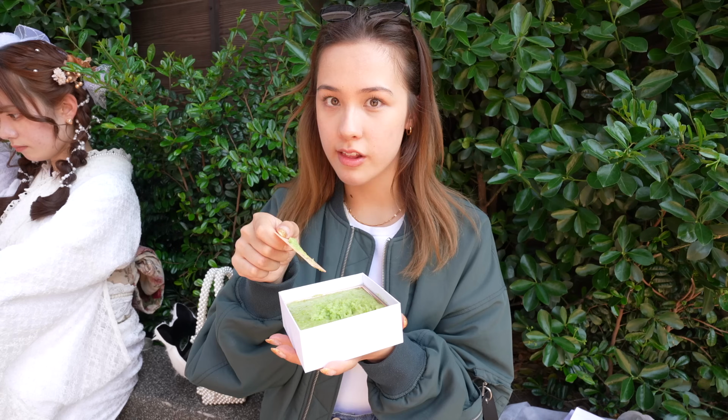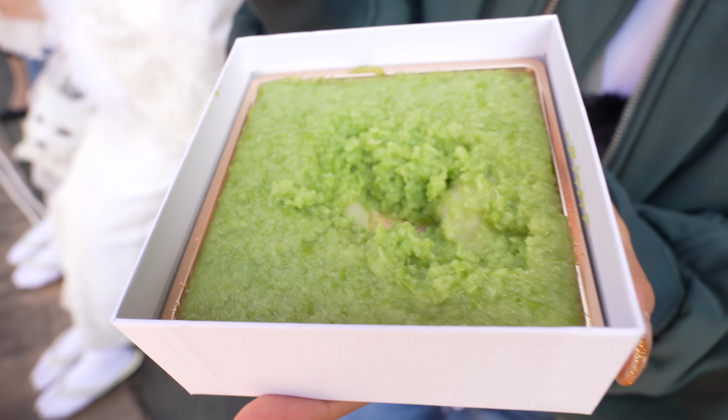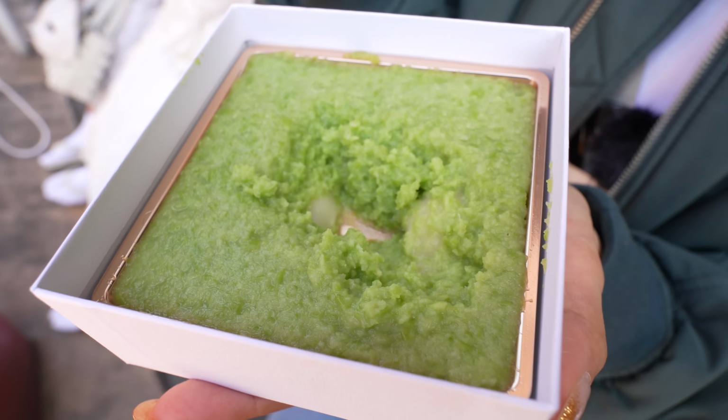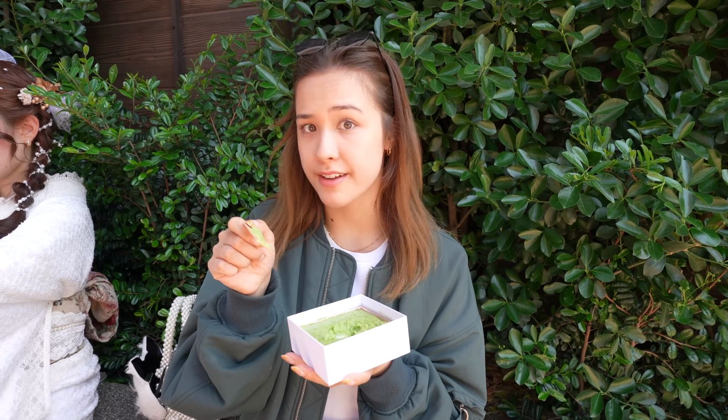That is some good quality edamame. You can really taste the umami from it. Same thing with mitarashi dango. The dango is really nice, very chewy, and a lot softer than what you'll find at stores. But wow, this sauce is nice.